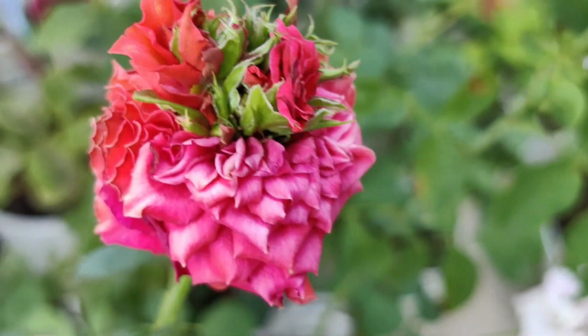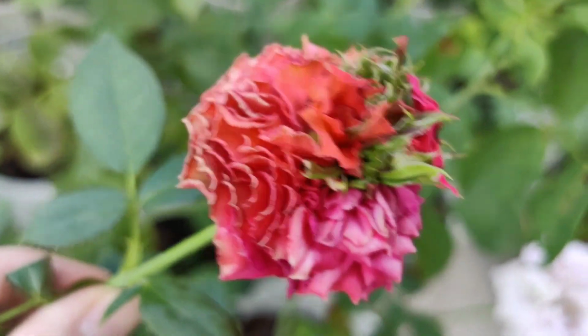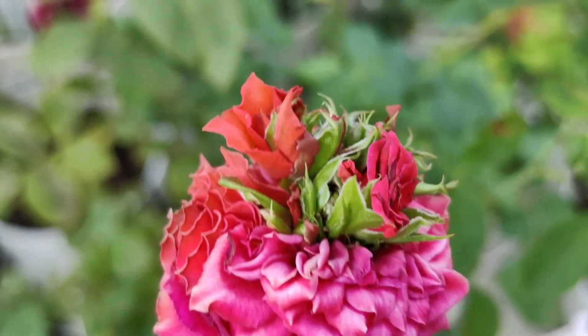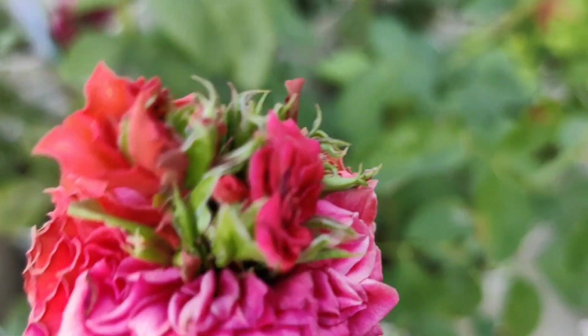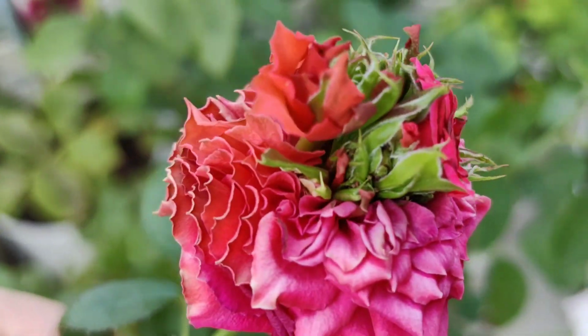Here it is 4 days later. You can see that the outer flower has faded in color and it's even becoming pink. But here at the center we have like a new rose. 2 roses, miniature roses, very cute.